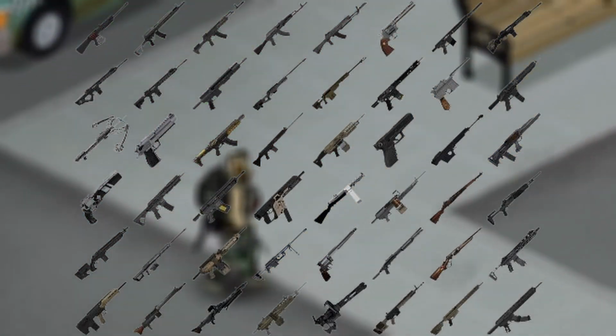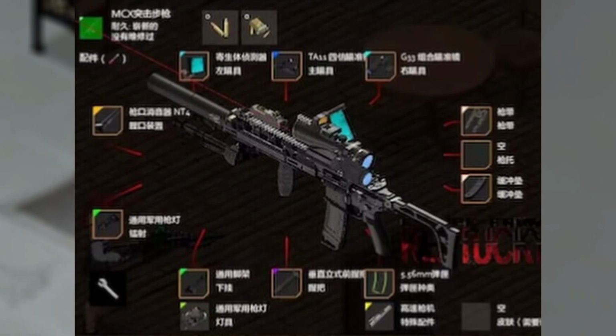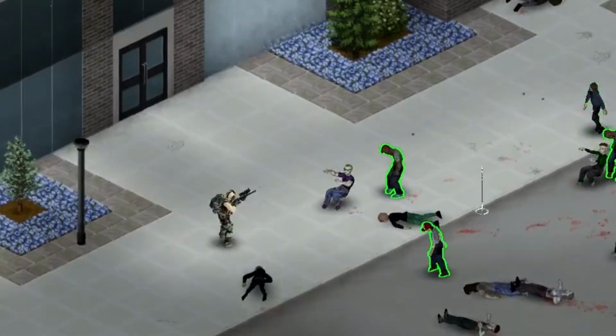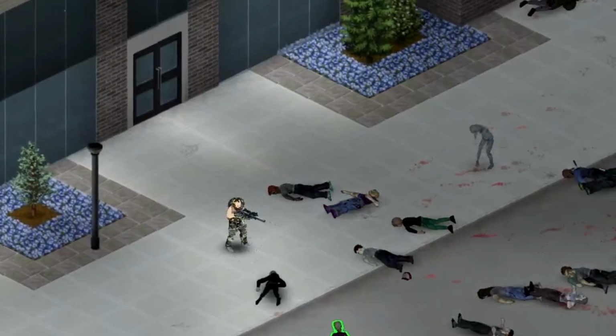It includes over 80 different types of firearms and more than 100 accessories for you to mix and match, helping you build the ultimate weapon. But trust me, it is not going to be an easy task. However, the rewards are amazing. I mean, just look at them. They are dropping like flies.